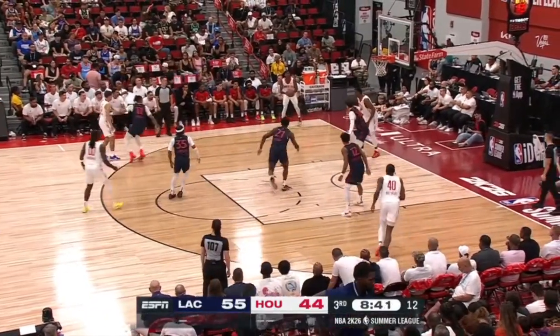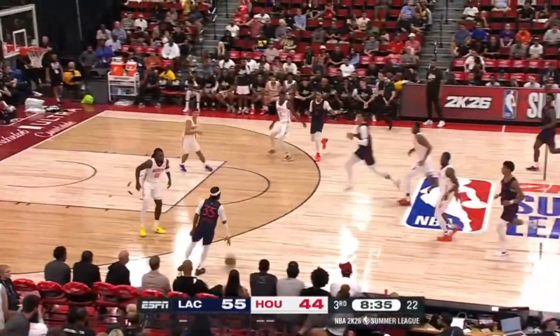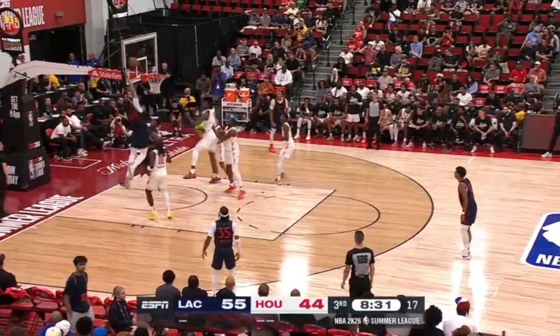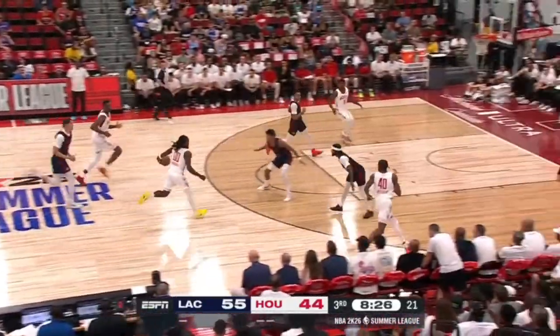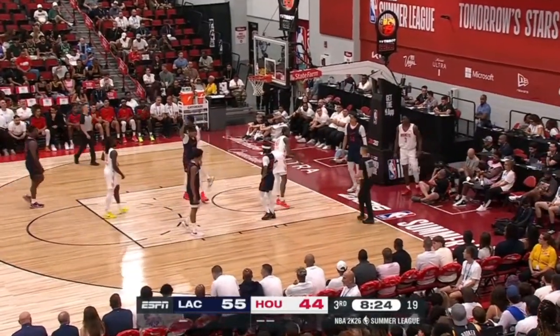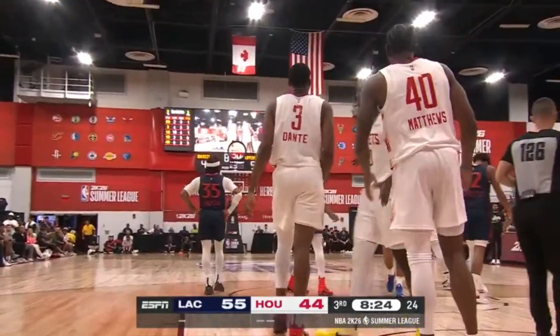Harris around the horn to Williams, who gets the wide open look. Simpson looking to keep it going for the Clippers. Brown tossing it up to Niedenhauser. He can't convert. Harris, bounce pass, Dante will go to the free throw line. Good run by Dante, big.